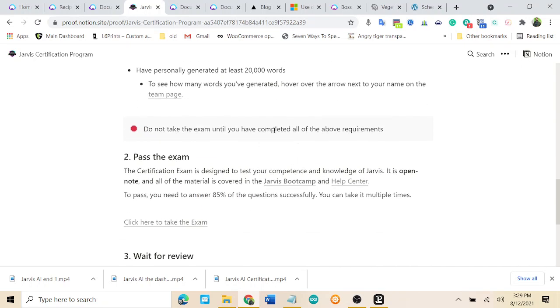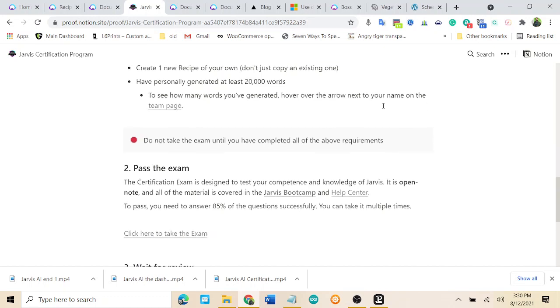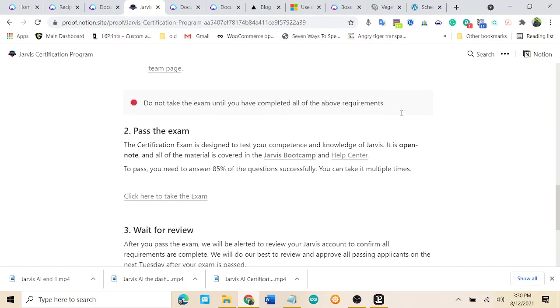Don't take the exam until you've completed the above requirements. Pass the exam. So I just need to go through each of the 50 plus templates and make sure I've run each of them. I could probably knock it out in an hour, especially if I'm not on video. This afternoon's been a little off for me on that. Pass the exam. It's probably going to be pretty easy.